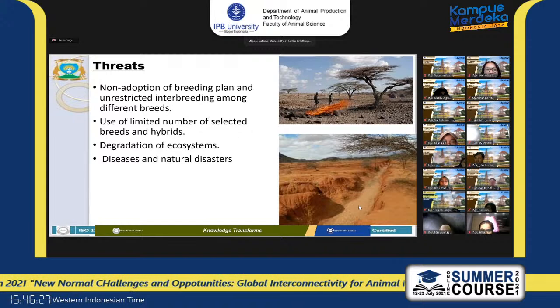Then degradation of the ecosystem. So here is land degradation, and here is some fires because of drought. Those ones also, usually when they happen, we lose a lot of animals, especially in the arid and semi-arid areas. And then of course we have diseases and natural disasters. So we usually have diseases like East Coast fever and some other diseases that are endemic to the areas, and they contribute to the loss of animal genetic resources.